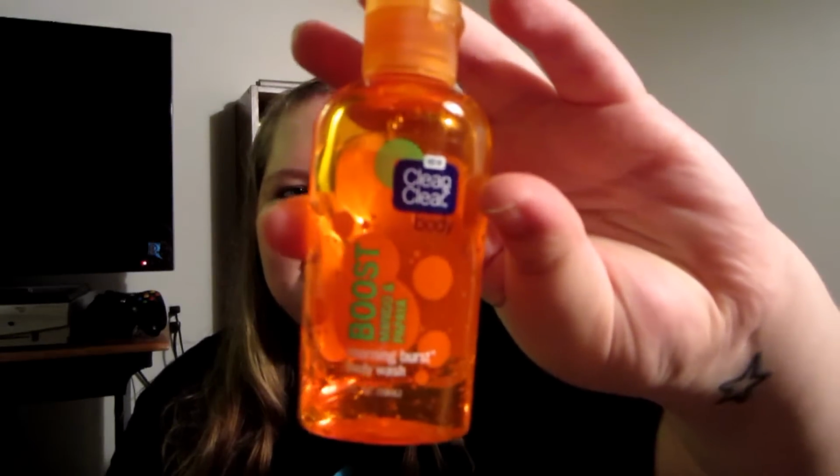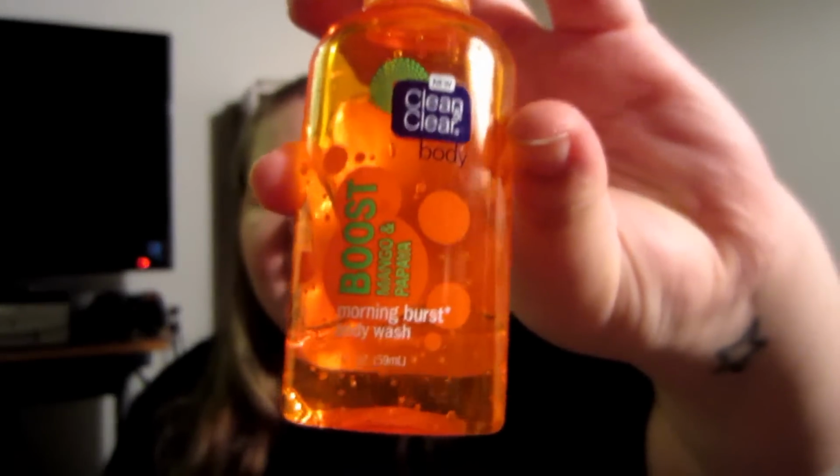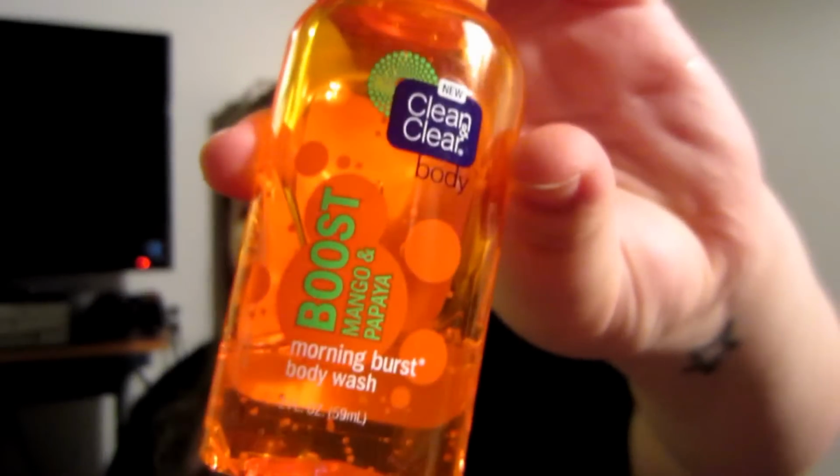So I have one body thing that I've been trying and I've been absolutely loving. This is just a sample. This is the Clean and Clear Morning Burst Body Wash, in the scent Mango and Papaya. It is amazing. I love it so much. It is super moisturizing, and it's a really big sample. When I'm done with this, I'm definitely going to buy the full size just because I love it so much. And it smells amazing. I have a fear of smelling gross, so this definitely smells good. And I love it.